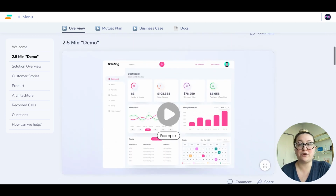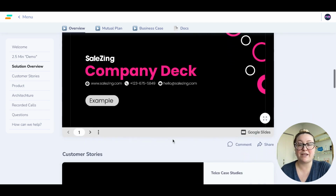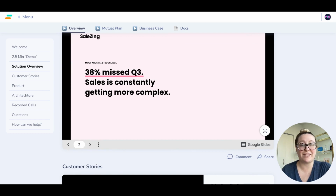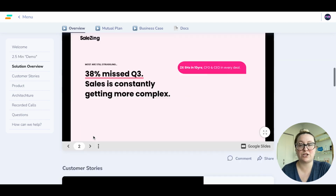I can also include mini snapshots or demos of different features or overall views of what the product looks like. And all of those can just be embedded directly in here. I can include decks and resources. So rather than having to go back and forth via email and having to track different resources down, I can actually have all of those live in one central location here.